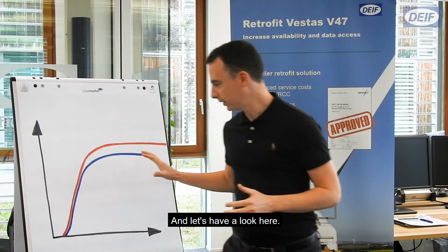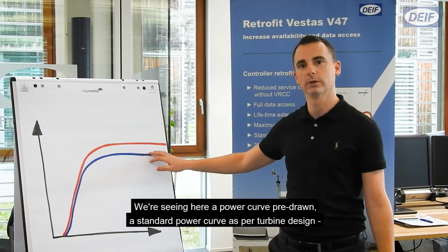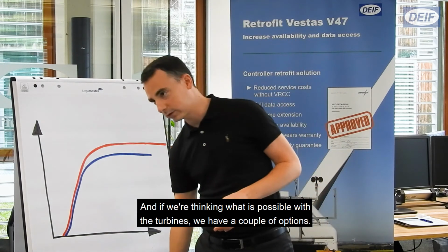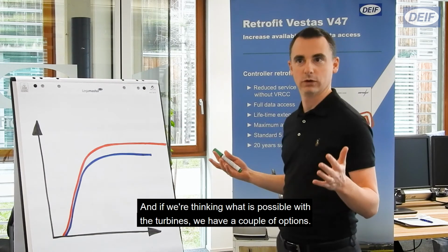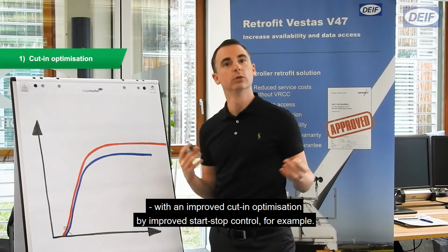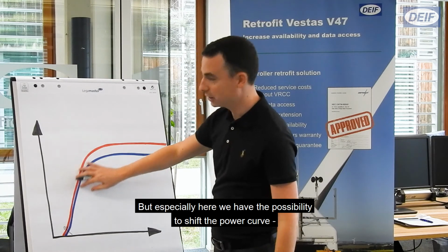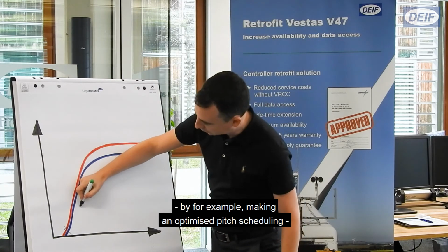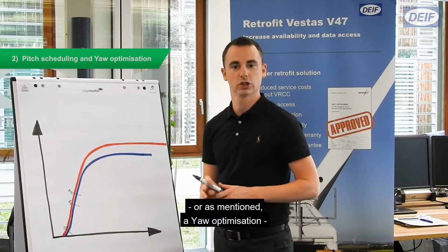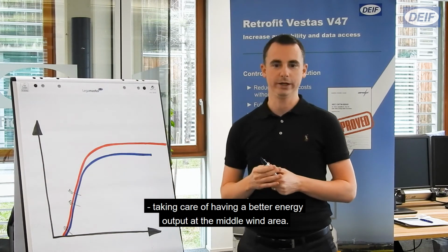And here, let's have a shorter look. We are seeing here as power curve pre-drawn, a standard power curve as by turbine design, and already a little bit an outlook to the future, what is possible. And if we're thinking here about what is possible with a turbine, we have a couple of options which we can bring in. Of course, there's a start down here with an improved cut-in optimization by improved start-stop control, for example. But especially here, we have the possibility to shift the power curve, for example, by making an optimized pitch scheduling, or as mentioned, the yaw optimization, taking care of having a better energy output at the middle wind area.